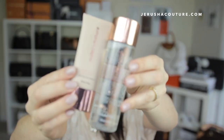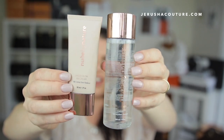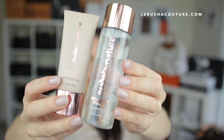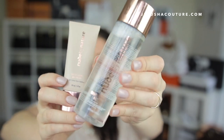These I showed you in my gift guide idea, and I think I even showed them in another video, but this is the Nude by Nature line. They stock this here in Australia in Priceline. Yes, that's where I got it, Priceline. So this is their makeup remover, and I've really been enjoying it.